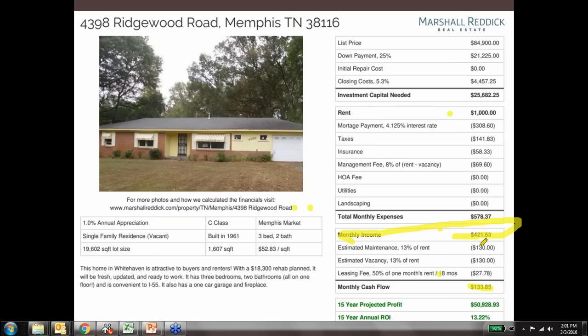And you're also not going to be spending $130 on a maintenance issue. You might go month after month after month with no maintenance, and then you might have to repair an air conditioning unit and spend $800. So it's a long-term average.